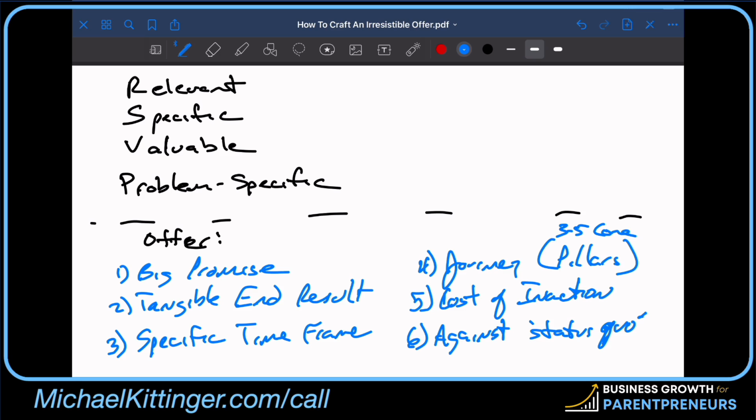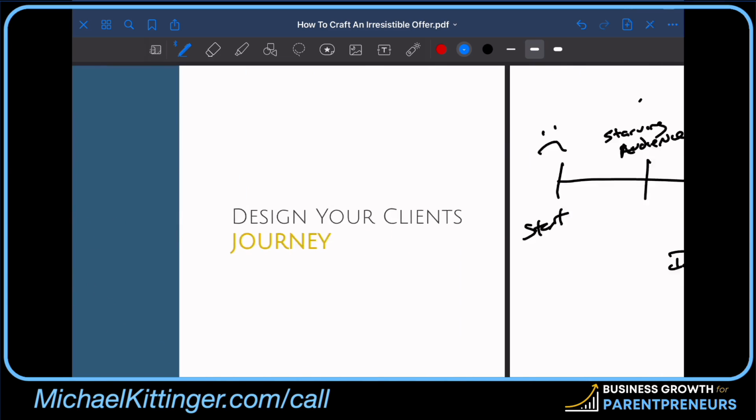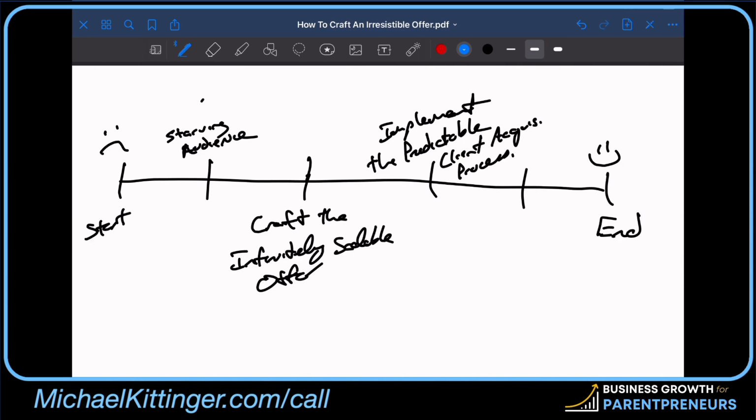So, your framework, RSVP: relevant, specific, valuable, problem focused. Then kind of as a checklist or bullets for your offer, you should have the big promise, a tangible end result. You should be able to accomplish the big promise in a specific time frame. You should have your journey mapped out, your 3 to 5 core pillars that they need to accomplish. Again, the easiest way, if I go back here: where are they at? What's the end result you're promising them? And what are the things they need to do? What are the big things?